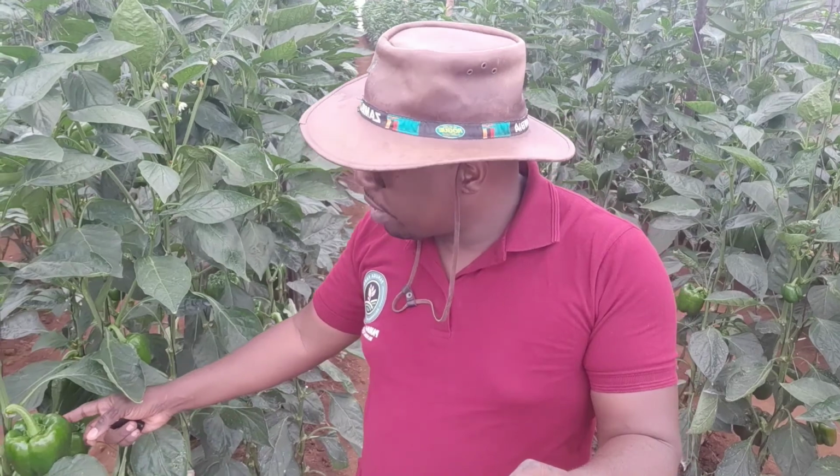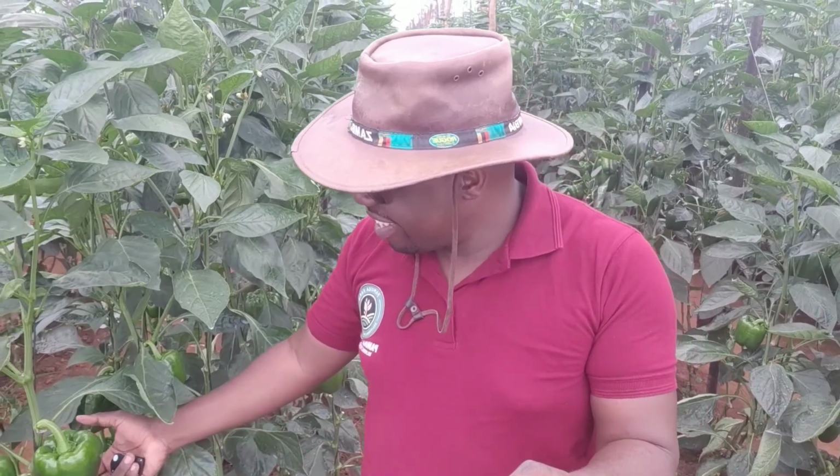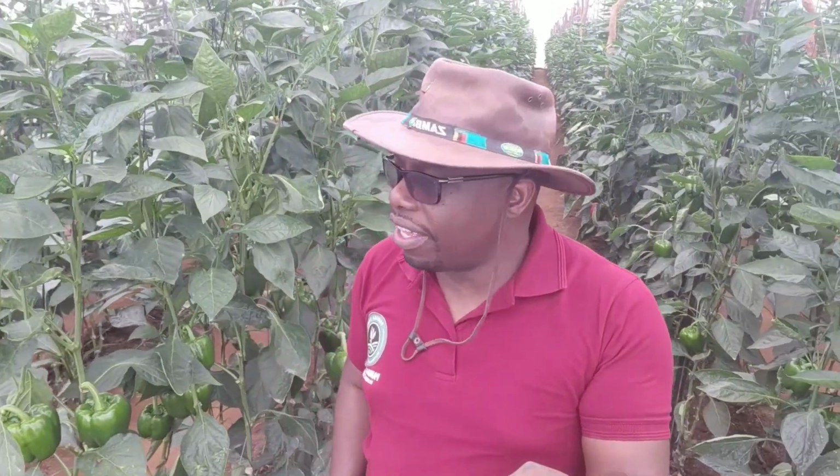I am in one of the sweet pepper greenhouses here, which is looking quite fantabulous. Yeah, hope the dictionary actually has that word. I couldn't just overlook that, but to share the lovely outlook of these greenhouses and the sweet peppers that are here.